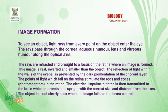The reflection of light within the walls of the eyeball is prevented by the dark pigmentation of the choroid layer. The points of light which fall on the retina stimulate the rods and cones, photoreceptors in the retina. The electrical impulse initiated is then transmitted to the brain, which interprets it as upright with the correct size and distance from the eye.